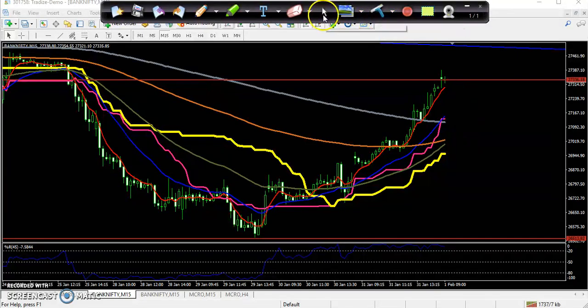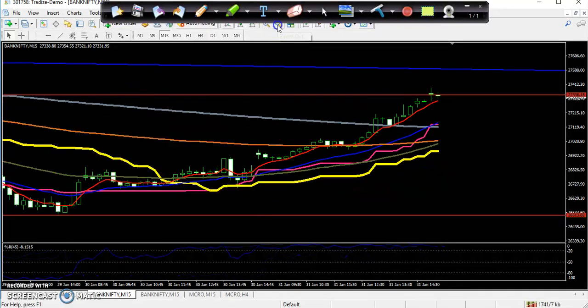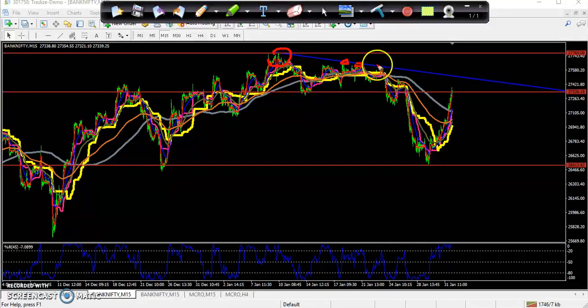Or if I want to go for a buy, at that time I draw a horizontal line. Let me draw here. Just a minute. You can see by connecting the previous higher points. Here you can see the previous highest point, higher point, higher point, higher point. That is where I draw a diagonal line. And here you can see this neckline, which was previously support, now becoming a resistance.